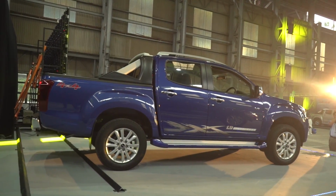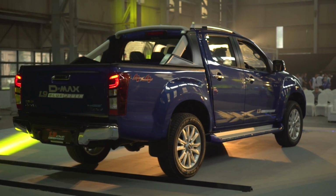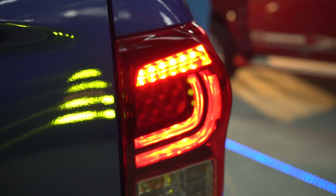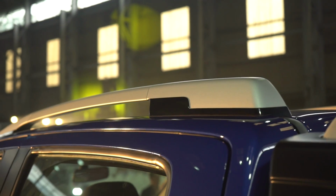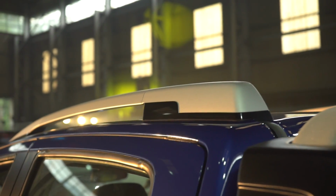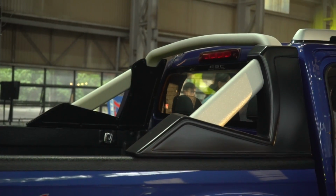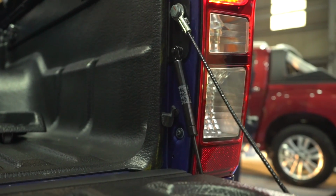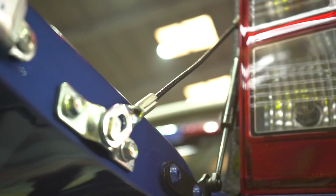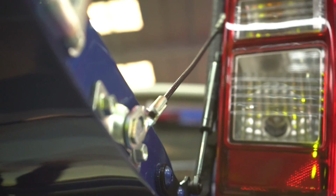The rest of the car stays largely the same as before, which is to say it's a very handsome looking pickup truck with large rounded wheel arches as well as a sharp and handsome tail end with LED tail lights. Highlights include body colored side steps, nice roof rails, and of course a shark fin antenna at the top of the car. As options, you can also add on the sports bar, the cargo tray, and even a damper for the tailgate to make it lighter. This makes it 95% lighter than the standard tailgate.